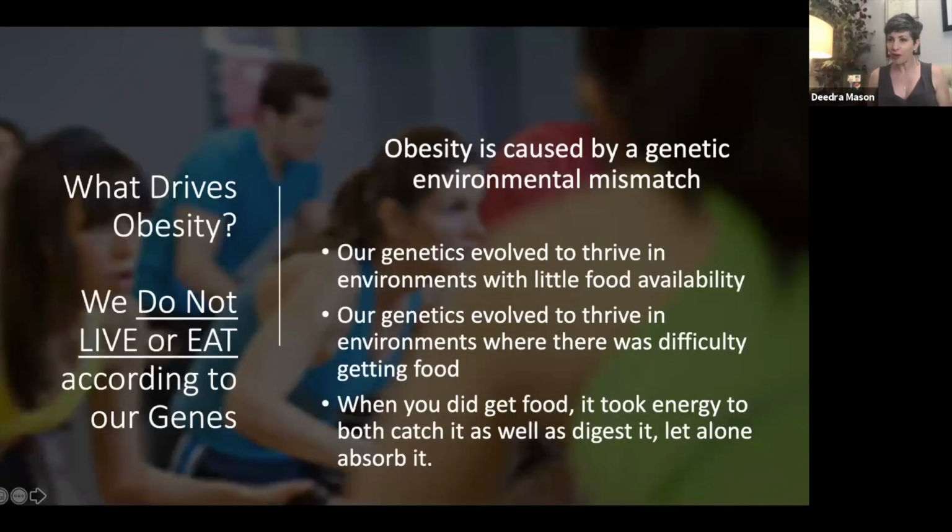We have to first ask the hard questions. What is it that drives obesity? At the end of the day, we are trying to fit a square peg into a round hole. We do not eat or exercise or live according to our genes. We do not get enough sleep. We do not eat the right types of foods. The wrong types of foods or food-like stuff are making it into our patient's mouth.